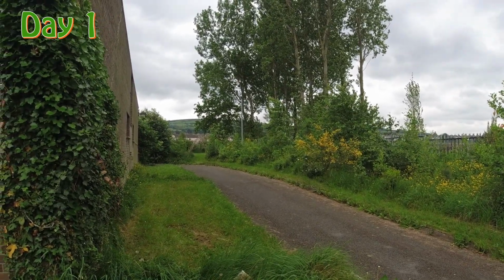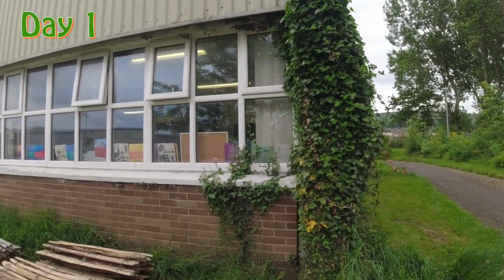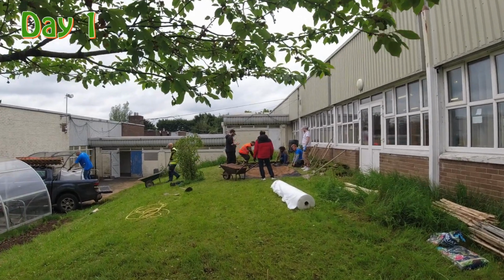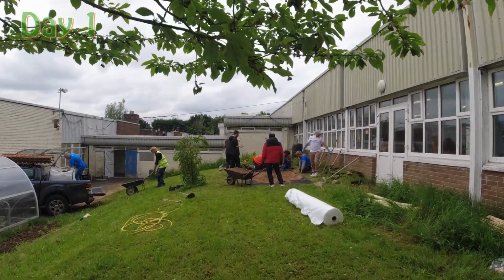But the reason I'm here today is because there's a stepping stone pond being installed. And the lads are beavering away like mad down here. So let's go have a look.